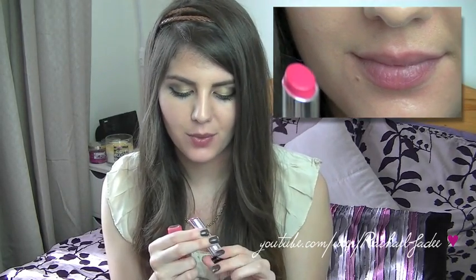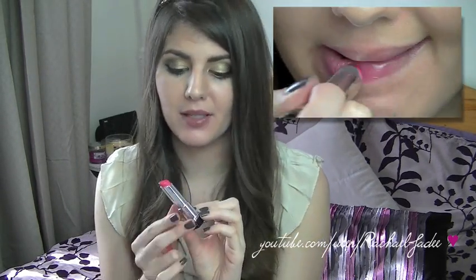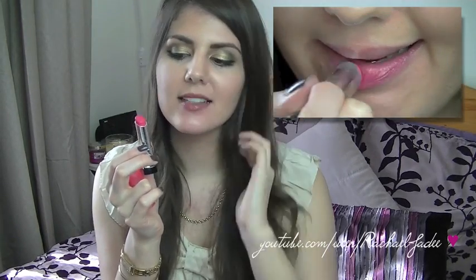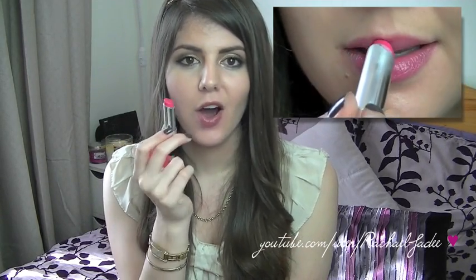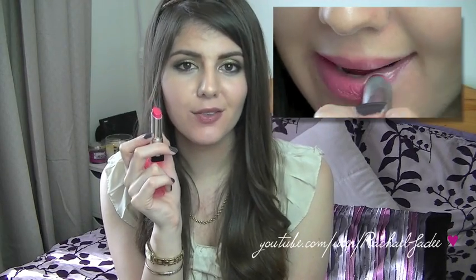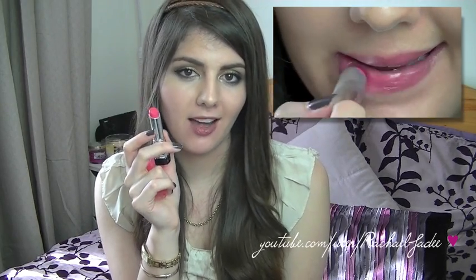Moving along, we have Sweet Tart, and this is what I would refer to as Barbie pink. It is just a straight out Barbie pink colour. On the lips, it's not quite as bright as it is in the tube. In the tube, it is definitely like a bright, almost coral pink, but definitely Barbie pink. On the lips, this gives off a fair bit of colour. It's obviously not completely opaque, but it definitely gives you that pink coloured lip. And this one is totally creamy.